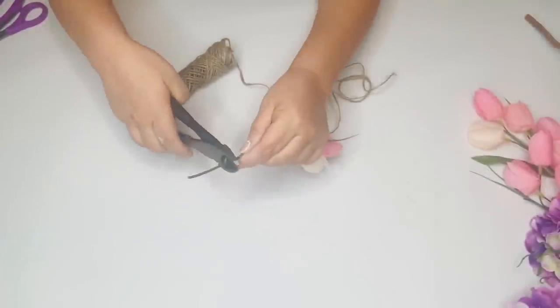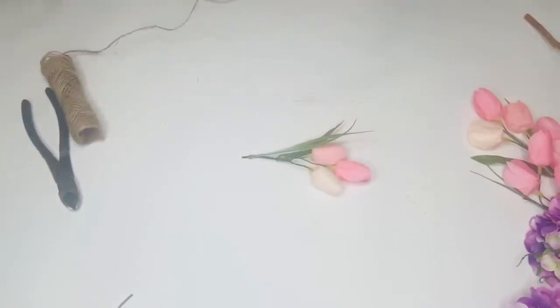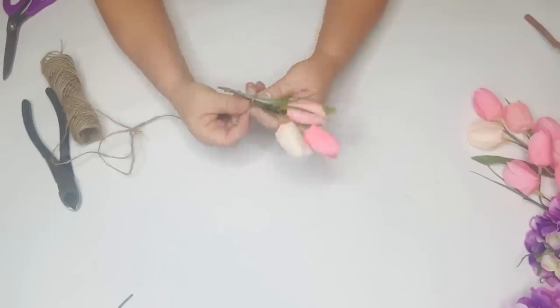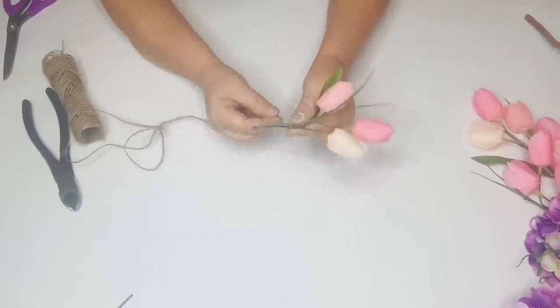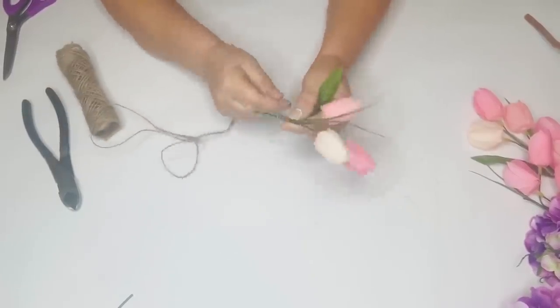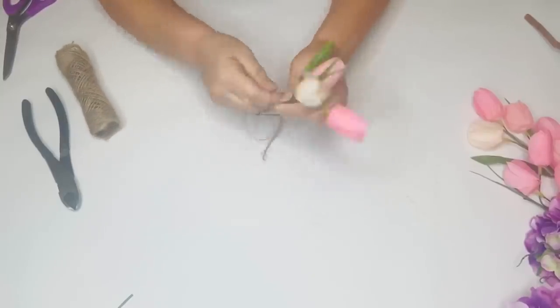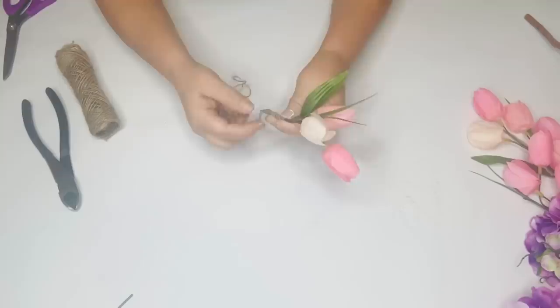And so all I did for this one is take some jute twine and I cut down the stems of those florals, and I'm going to wrap it around a few times and then tie a knot on it. What I want to do is make a wall hanging, and I'm going to kind of use that style where the flowers are drying upside down.